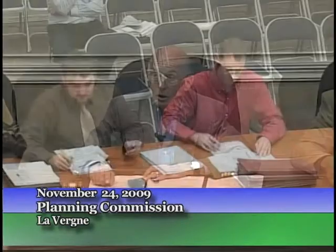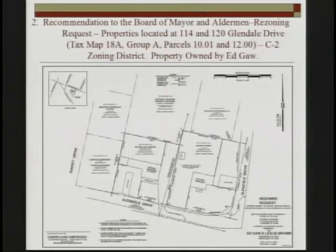Next on it is a rezoning request for properties located at 114-120 Glendale Drive. Mr. Grant? Yes, sir. This is the rezoning request for the two lots located on Glendale Drive, 120 and 114. This is the drawing showing the two lots. This was the original lot that was part of the request. This has also been added to that, so it does meet the 15,000 square foot requirement for a multifamily unit, which is what they are looking at building if approved.